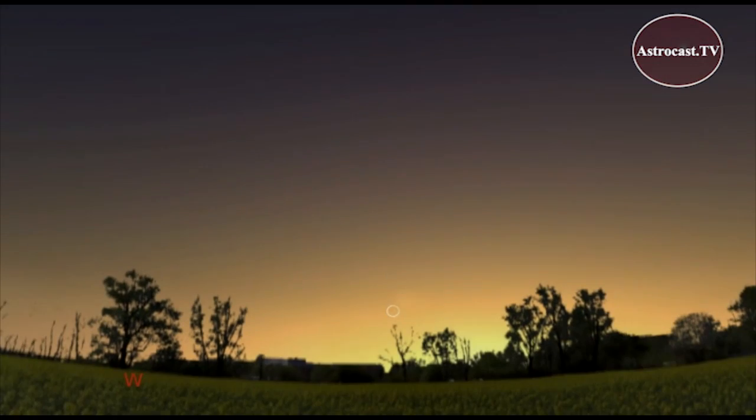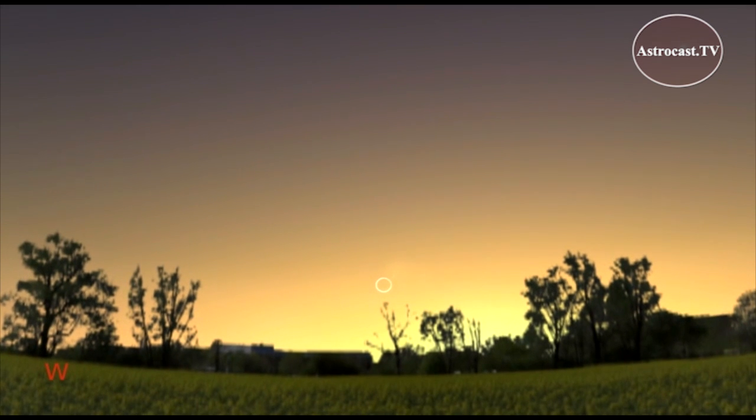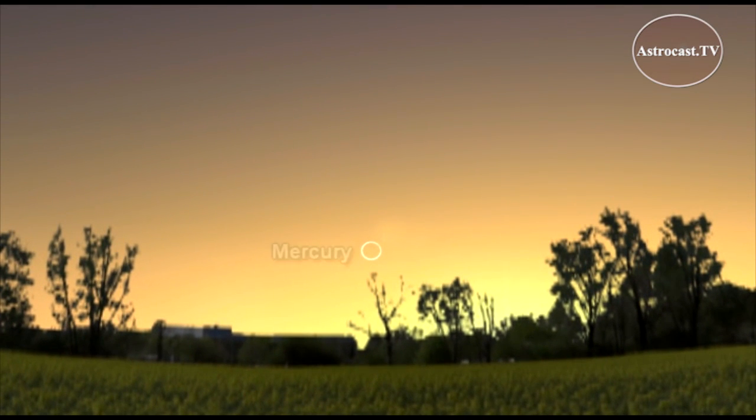In addition to Saturn, there are 4 other planets visible to skygazers in June. First is Mercury. It's tough to spot, but look just above the western horizon about a half an hour after sunset, beginning on June 23rd.